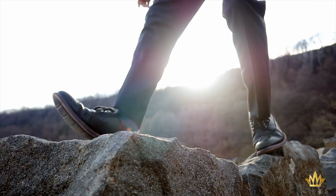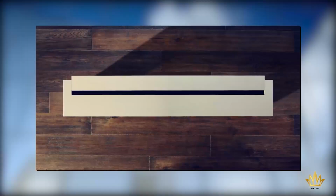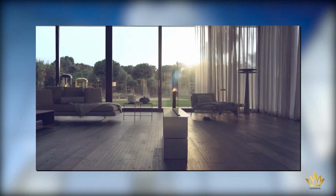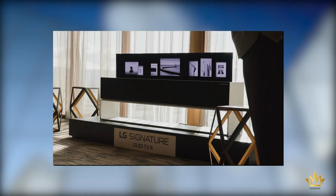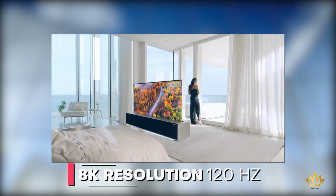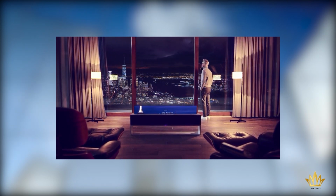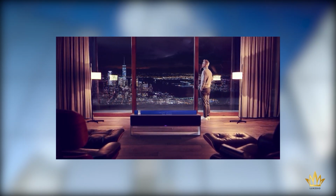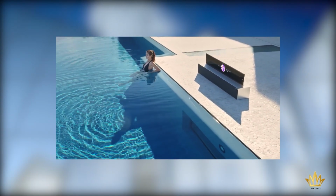LG took it a step further in 2018 at CES by debuting the 65-inch display, with the ability to roll up into a box. After 4 years of teasing the design and torturing aficionados with the wait, the LG Signature OLED R is now ready for sale. While the display boasts an 8K resolution and a refresh rate of 120Hz, the TV's unique ability to roll away has remained the product's defining feature. It collapses into an aluminum base that also functions as an outward-facing speaker.